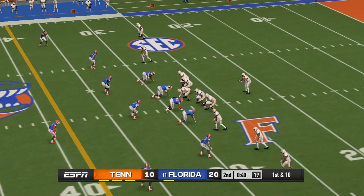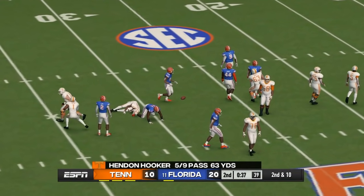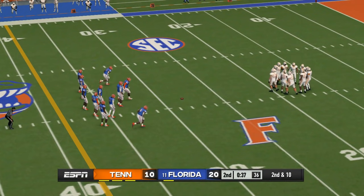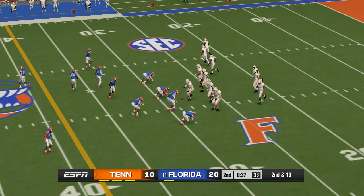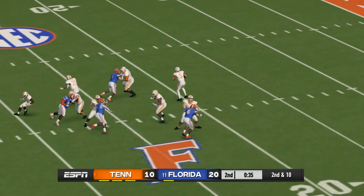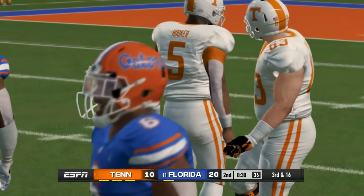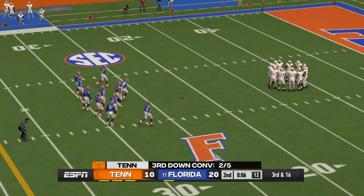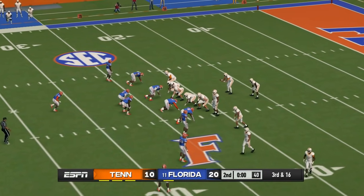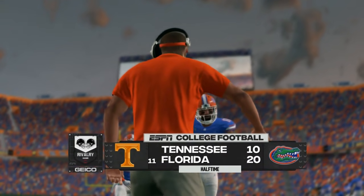They'll line up with five wide receivers. Quick strike and he drops it. Not a great throw by the quarterback, but to be fair, that was pretty good coverage. Second down and 10 to go. Ball on the 28-yard line. Now he tries to buy some time. We've played a half. Florida leads 20 to 10.